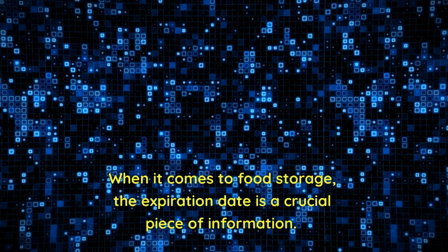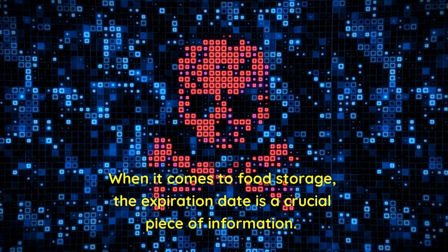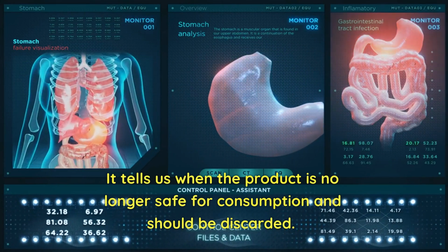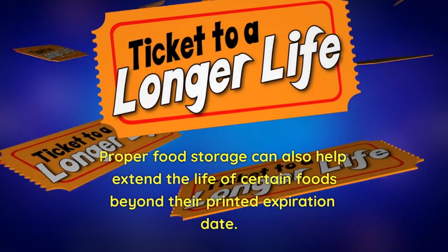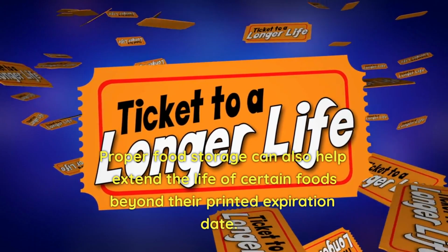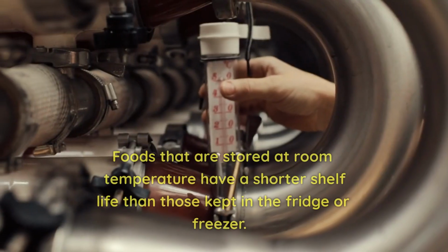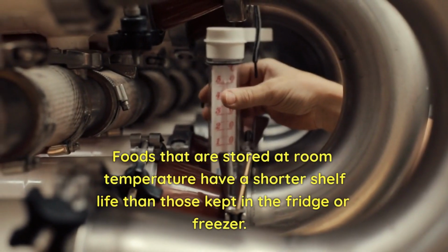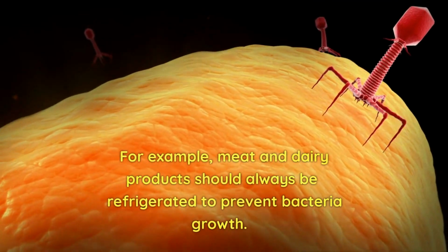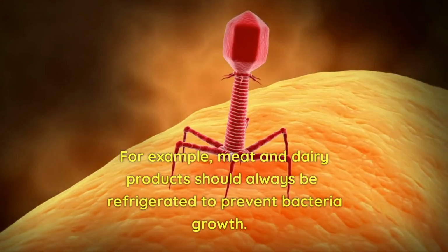When it comes to food storage, the expiration date is a crucial piece of information. It tells us when the product is no longer safe for consumption and should be discarded. Proper food storage can also help extend the life of certain foods beyond their printed expiration date. One important factor in food storage is temperature. Foods that are stored at room temperature have a shorter shelf life than those kept in the fridge or freezer. For example, meat and dairy products should always be refrigerated to prevent bacteria growth.